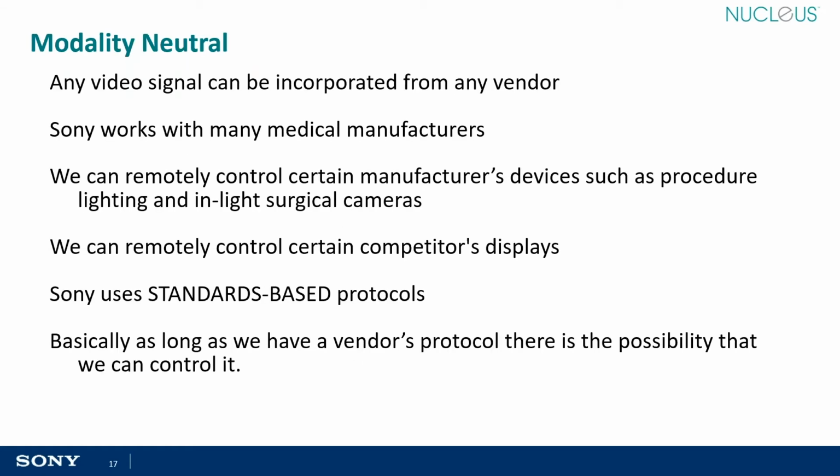We strive to be modality neutral. We want to be able to work with any video signal, regardless of the manufacturer. And right now, we can say that we work with many medical manufacturers' signals. We can remotely control certain devices, the ones that we have protocols for. As long as we have the protocols, we can find a way to manage that user interface in our NUCLEUS system. That includes competitors' displays. Obviously, we can control our own medical monitors, but there are certain competitors' displays that have allowed us to control their interfaces remotely. And we always use standards-based protocols. Sony does not want to get into the realm of specific Sony-only protocols. We use standards-based ones, one of them being RTSP, real-time streaming protocol.